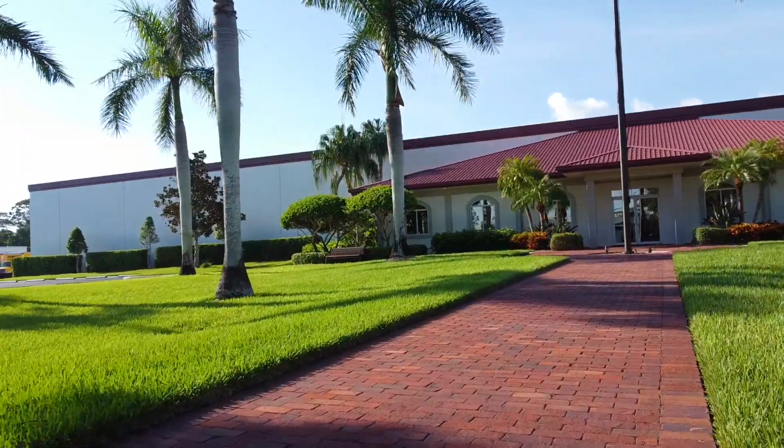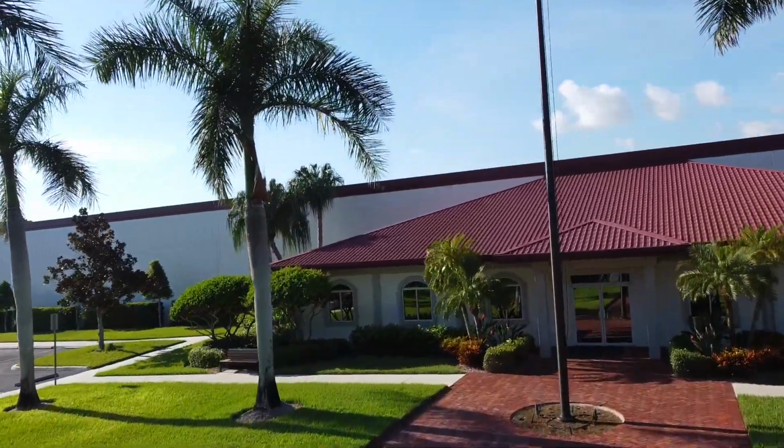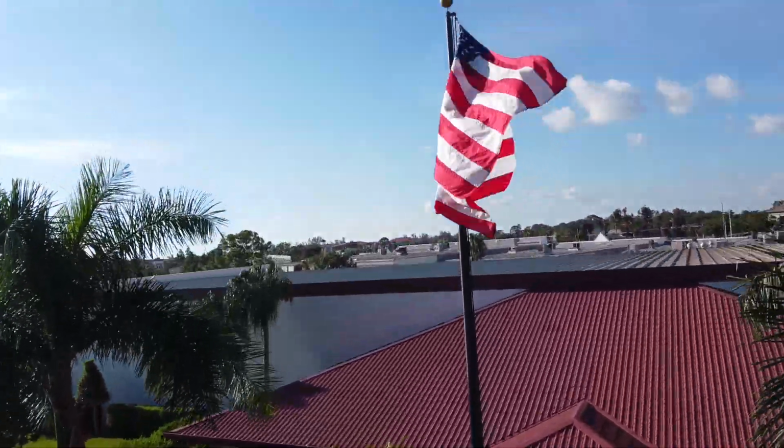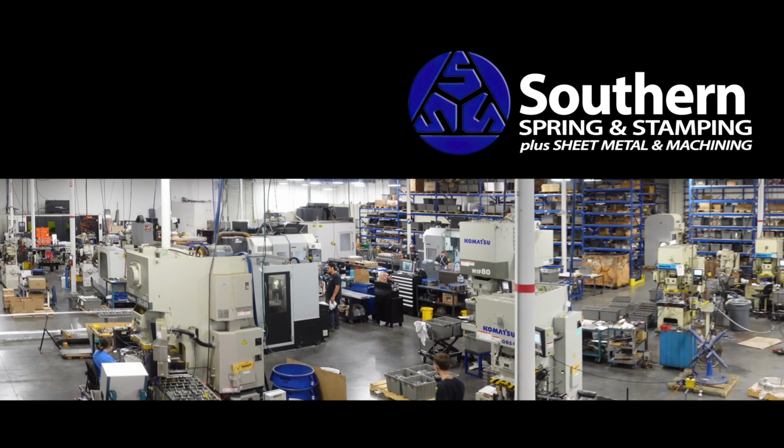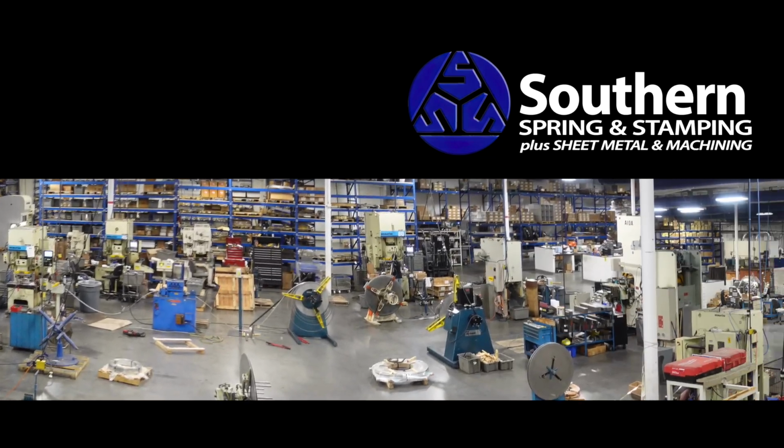Southern Spring and Stamping, our place does look like a resort, but that's because that's the way we want to treat you. We want you to feel like you can talk to us. We want you to have that resort experience where you know you're getting the best quality part and the best quality service at the same time. Because the less pain you have with your supplier, the better off you are.